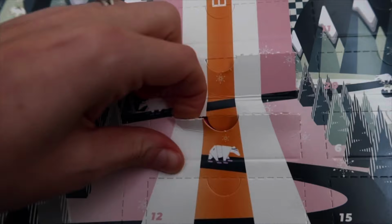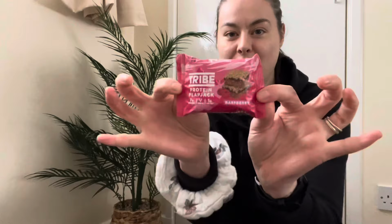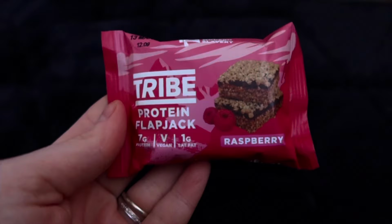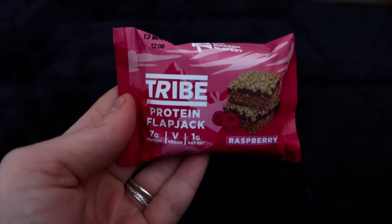Okay, what have we got? Ooh, what's this? Okay, we have a Tribe Protein Flapjack. Really nice. Really nice size. It's got 7 grams of protein. It's vegan and 1 gram of saturated fat. Best before 13th of March 2024. Ooh, raspberry flapjack. That sounds really good.